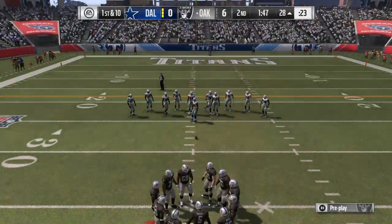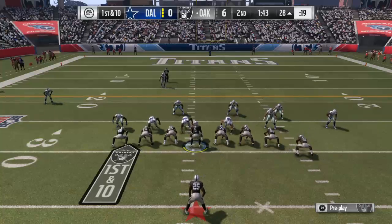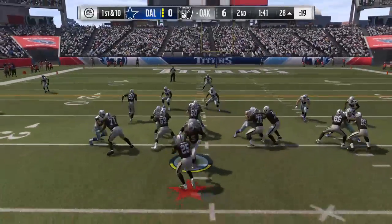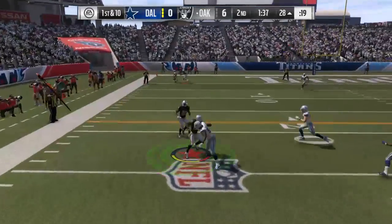Oh, he's got it going early in this one. That's the Shady McCoy. That's vintage right there, right? Breaking tackles, creating explosive runs. And if they don't take care of this early, look out. This guy's going to have a big, big day.